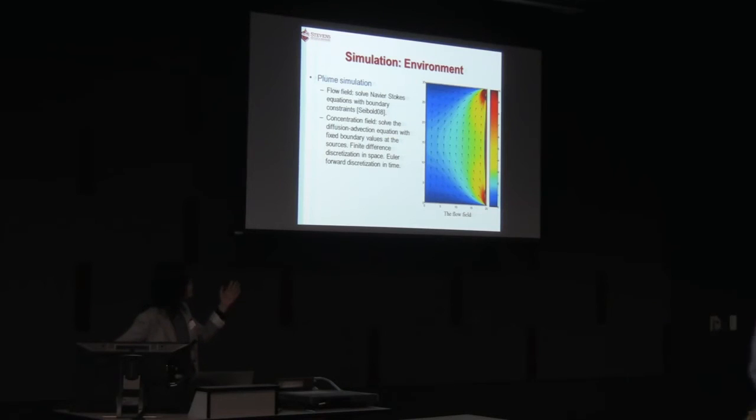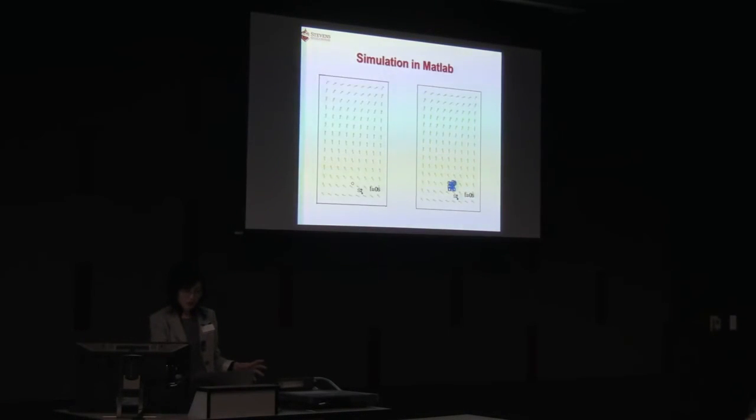To get the concentration field is a numerical solution of a partial differential equation using the finite difference discretization in space and Euler forward integration in time. So this is not part of the controller, but this is part of generating the simulated environment. Now I'm showing the MATLAB simulation. This is for one robot. Okay, one source S2 there, and the robot is a circle.